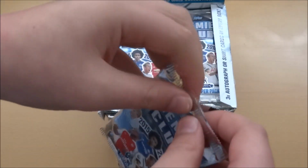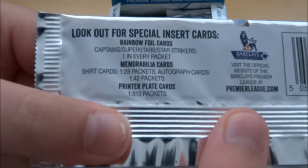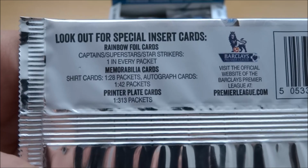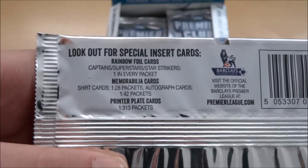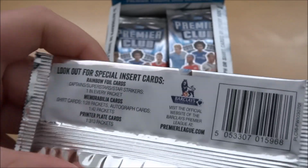Very excited. Just show us the odds. Here are the odds: memorabilia shirt cards are 1 in 28, autographs 1 in 42, and printing plates 1 in 313 packs. Hopefully we can get one of them. Rainbow foils we don't really care about. Right, let's go. Come on.